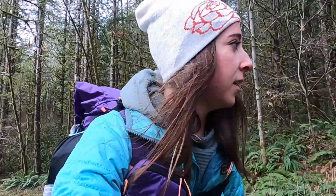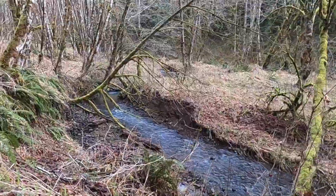So I am 3.5 miles in and my backpack still feels great. No pain or anything in the shoulders or hips. It's awesome. I think I've got a little bit of climbing coming up and then I think we're gonna connect back with the section of trail that I took coming out here. And then back to the car.